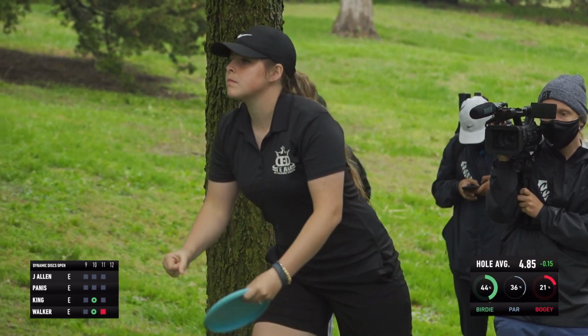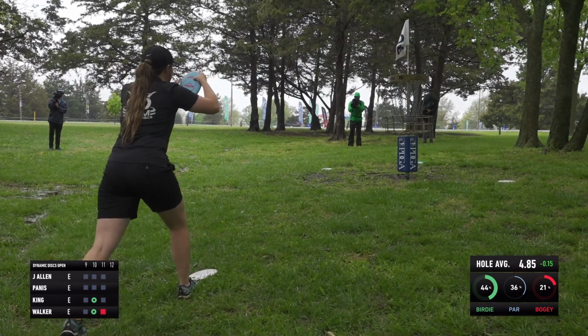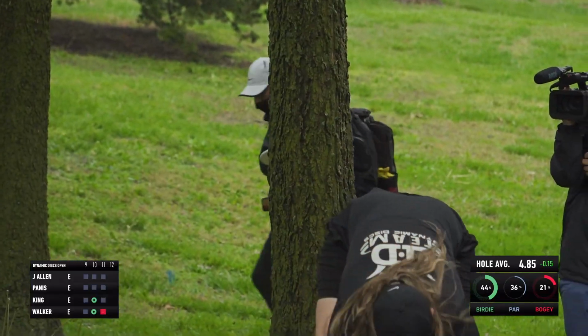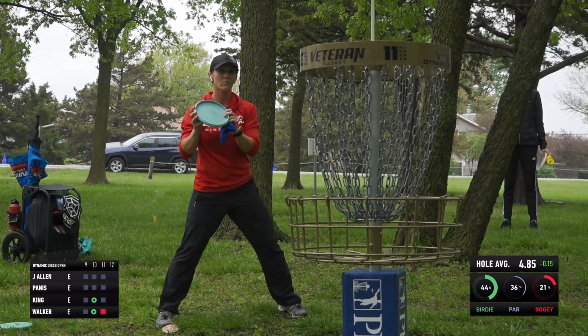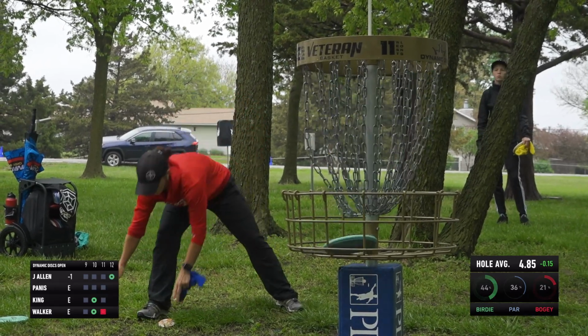Macy, what you looking at here? 4 or 5? She's on. This is her birdie. Yeah, I think so. Ooh, chain left. Just a little weak side chains there. That's a little tentative. And Jen throws the.